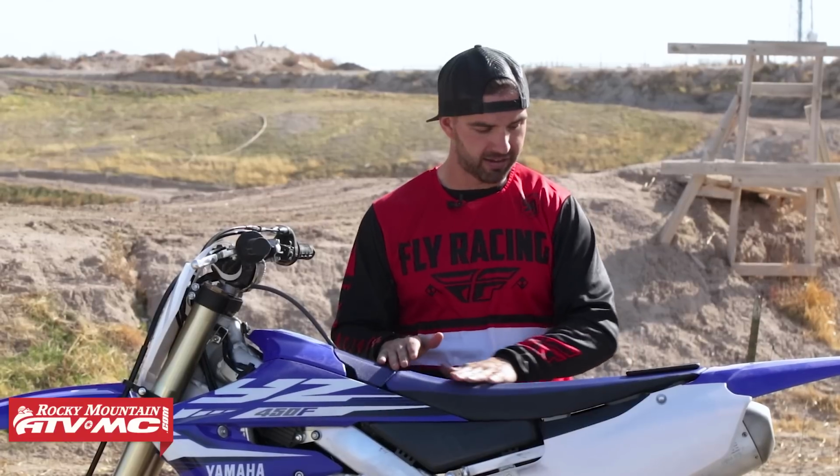But what I do like is they actually lowered the bike and they raised the foot pegs, from what I understand. So for me, a shorter rider, I'm only 5'8", I still felt like I had plenty of room in the cockpit. When I was coming over some of the braking bumps and the back end was kicking up a little bit, it wasn't hitting me in the butt. Like, everything just felt good. The bike just felt planted.